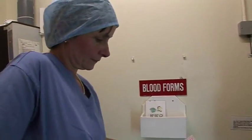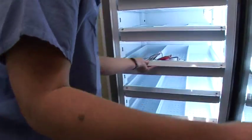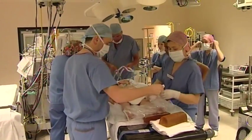Before we anaesthetise the patient, we obviously have to make sure that we've checked the anaesthetic machine, we've got all our drugs ready. If the patient's going to need blood for the operation, it's clearly vital for us to know that that blood is ready and available, so we check that. Another critical point in the patient's journey through theatre is just before we start the operation.